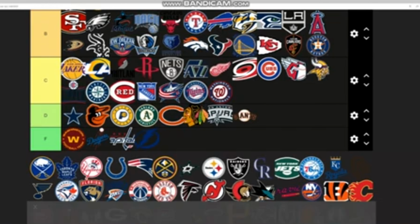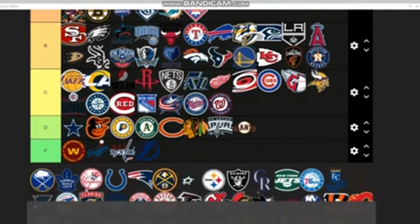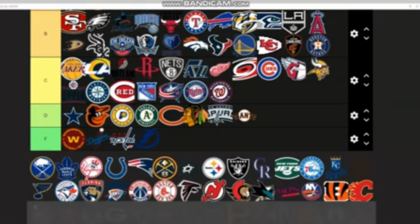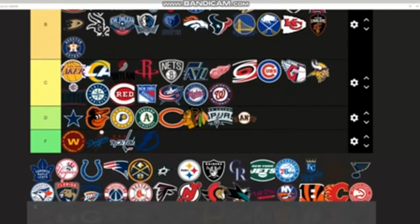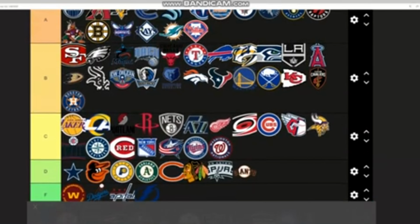Next up, we got the Buffalo Sabres. Circle logo, swords, and the buffalo. I do like the sword concept. I do like it. It's going in B, but really behind. In front of the Chiefs again. Now we got 3 rows for the B tier.